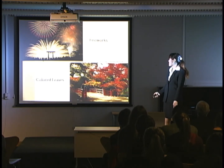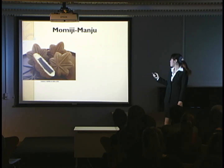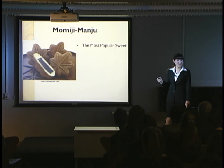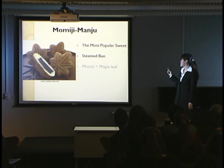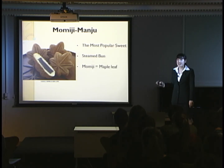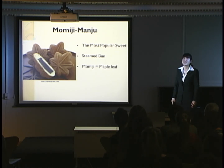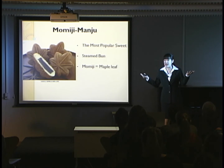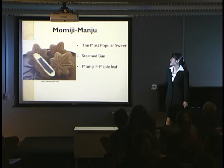Next, I'll introduce a famous souvenir called Momiji Manju. Momiji Manju is the most popular sweet in Miyajima. It is a steamed bun shaped like a maple leaf. Momiji means maple leaf. There is a reason why the shape is a maple leaf. The history and origin are believed to date from over 100 years ago.